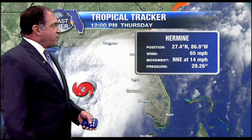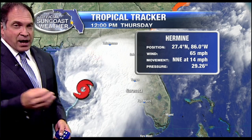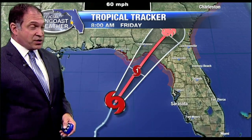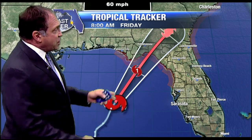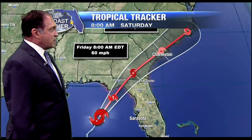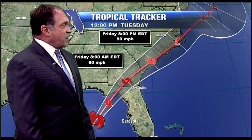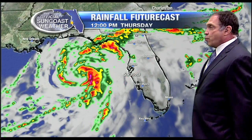Right now, 29.26 inches of mercury, down a little bit from an hour ago, indicating perhaps we'll see those wind speeds, which are being held at 65, increase just a little bit with the next advisory. Forecast track remains fairly unchanged, the cone narrowing right around that area of Apalachicola where we could see some significant storm surge, exiting out into the Atlantic by the end of the weekend, and then not a problem as it moves out into the open Atlantic.